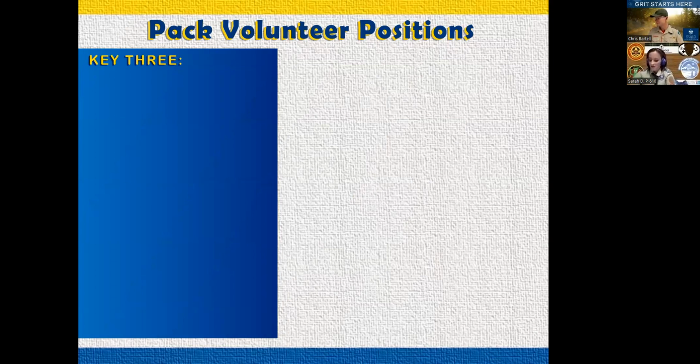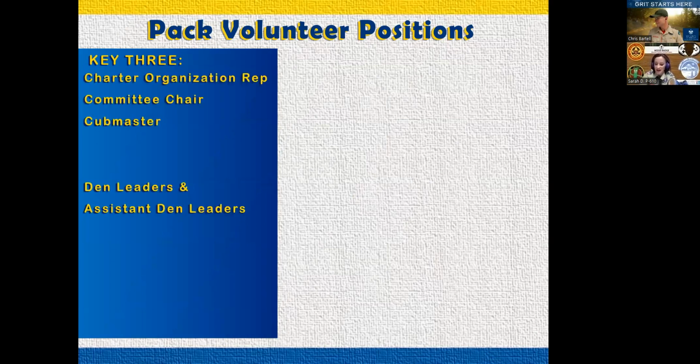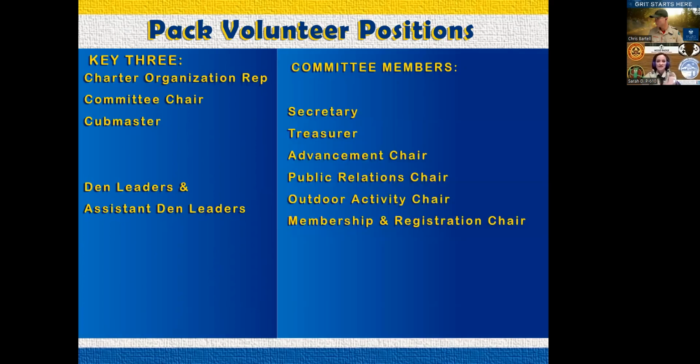Okay, so now we're back to the positions and where they fit into the DISC personalities. So I took a survey with people in the council and district positions and asked them where the positions should be placed within the diametric of the DISC personality stuff. So you can skip again to the next, and then the next page.